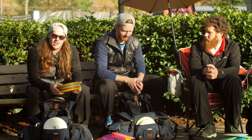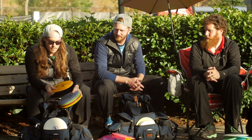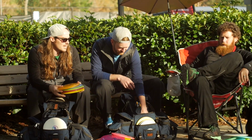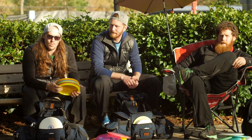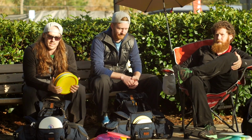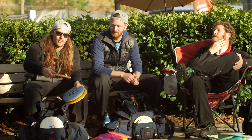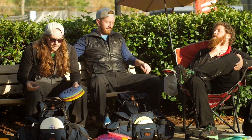Again, a bunch of really dirty discs, but I'll start out with this Proto F7. I really started throwing understable discs moving up to North Carolina. Learning to play in the woods is just a whole different ball game. But the F7 is really good for that hyzer flip. You can really stand it up and it'll just, again, go a country mile.